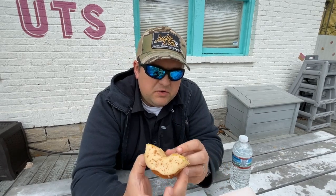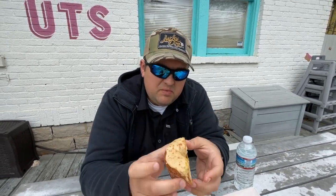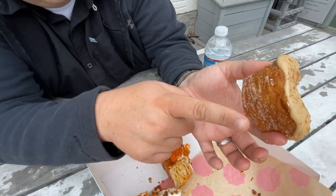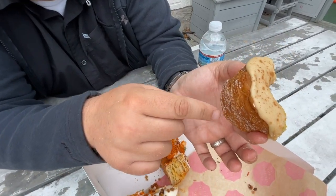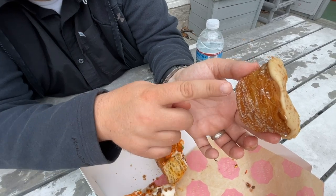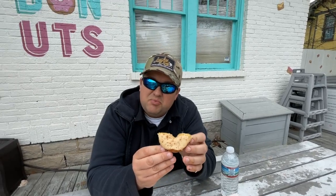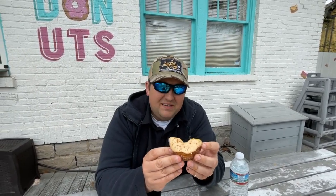All right, Brent, what are you gonna try? So I'm gonna start off here with the maple donut, the 100 layer maple donut. You can see some cream in here. You've got the maple topping, the icing. Another thing that stands out to me, look at all those layers on the outside, but also there's crystallized sugar on the outside. And this is definitely not something you probably want to eat if you're calorie counting. Smells good. Let's see how it tastes.